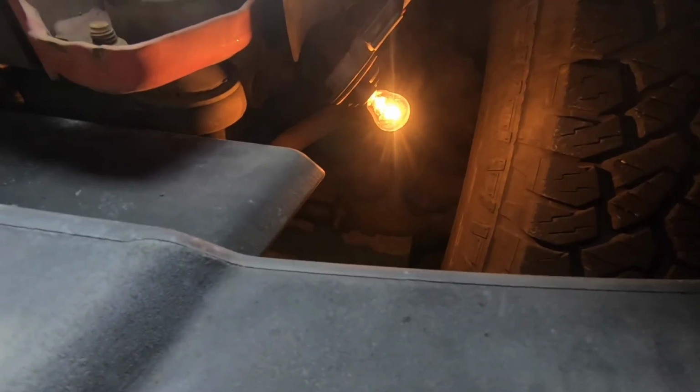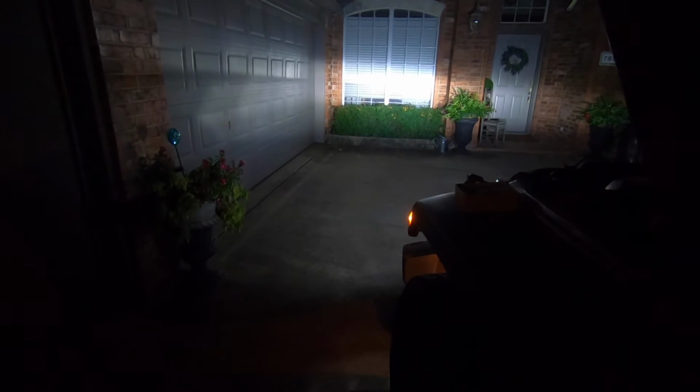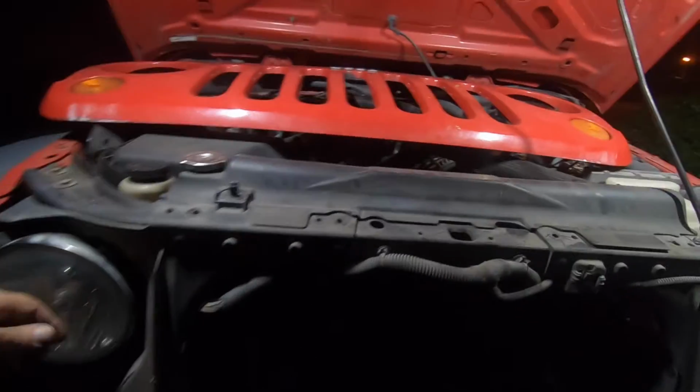In fact, look at how dim that's the parking lights. That is unbelievable. I can hear this fan running, and I hear that fan running. I'm very, very impressed, for sure. Back to low beam. Yeah, the one thing I noticed about this Jeep whenever we drive it was how dim the lights were.